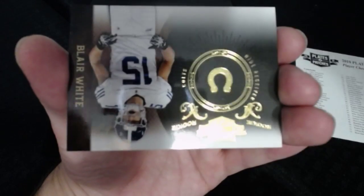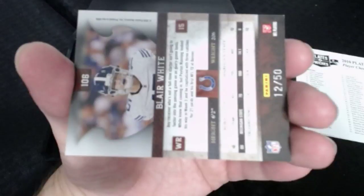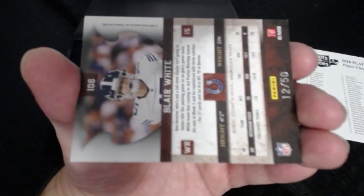MK, that's you with a Decker, 56 of 299. Going Blair White, rookie, next. His rookie year is also in 2010 for Indy. This is the gold variation, 12 of 50 on the gold for Indy. MK, you've got the Colts.